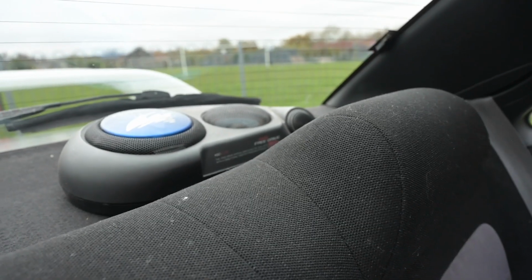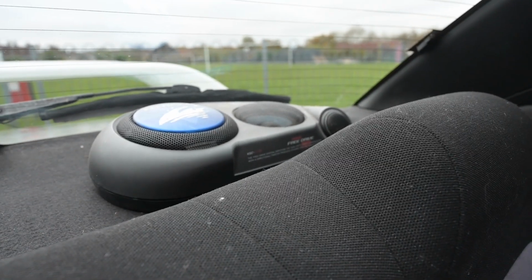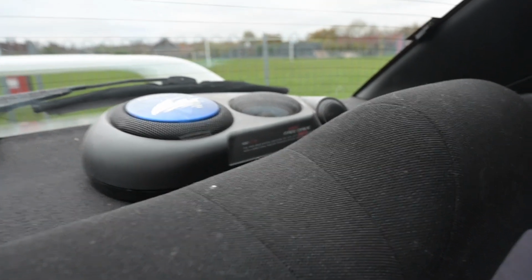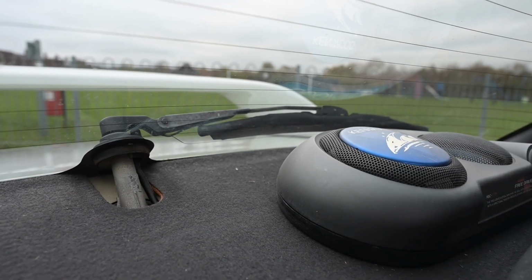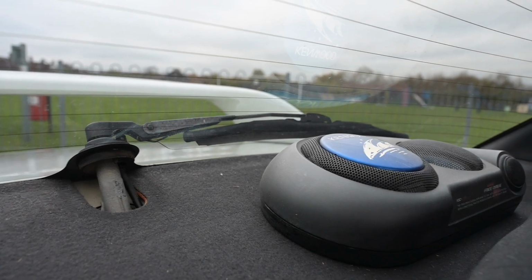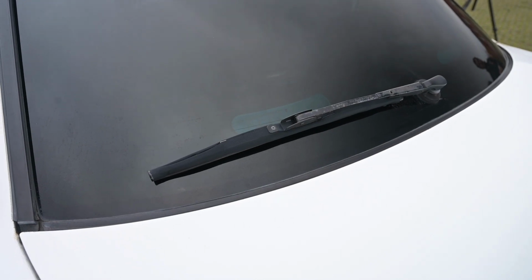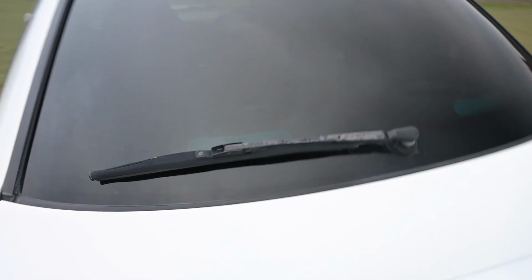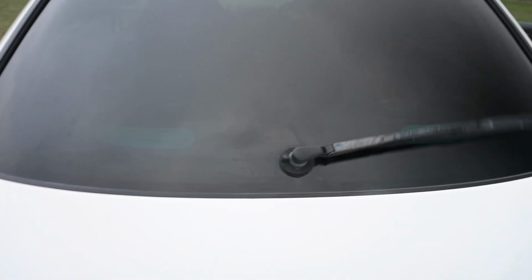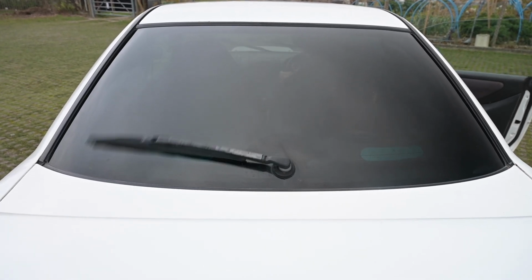No speakers back here, although the owner has added some quite cool, very 1990s throwback parcel shelf speakers that have suddenly become very cool in the last couple of years. Very retro. And something hubnut fans will be admiring right now, check out the triangle of doom on this rear window. Should we jump out and have a quick look at that? Now the number of saloon cars with a rear wiper, you can count them on the fingers of one foot. It's not a common thing at all, but I'm excited to see this right now. Whoa. That is a triangle of doom that Ian will be very excited to see.